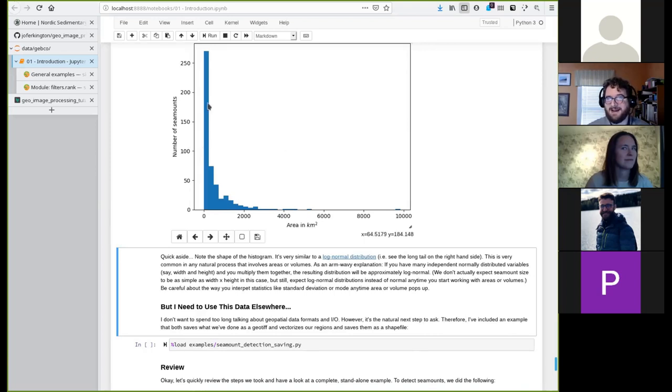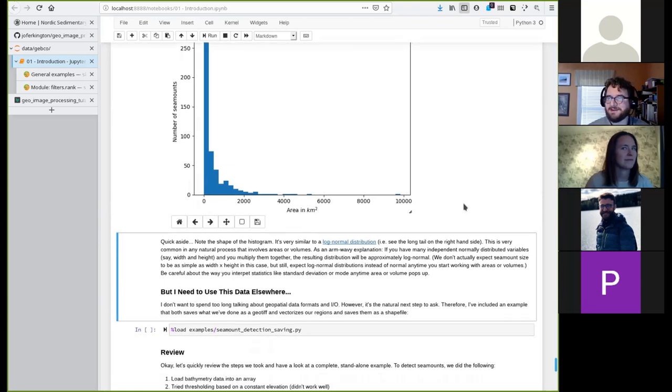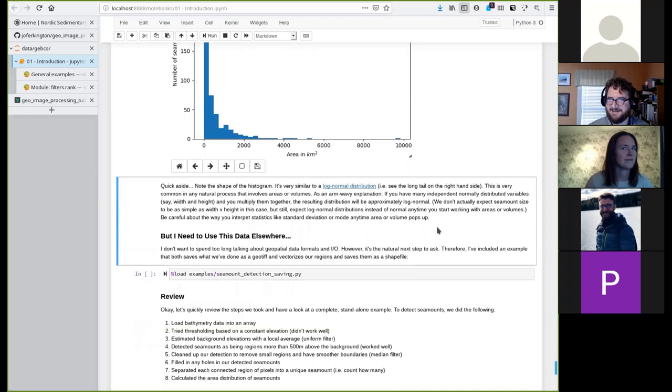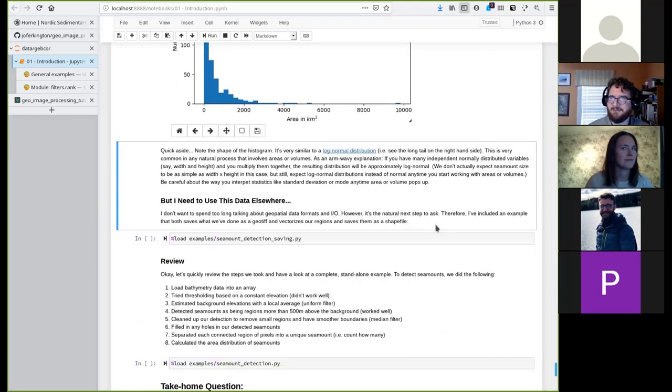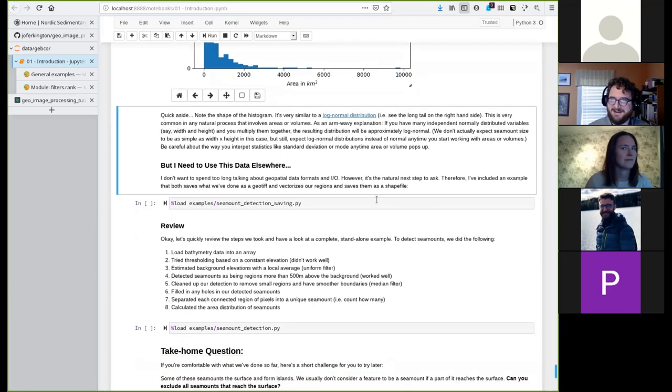And you'll see this exactly here. We're looking at areas and we have a big spike near zero and a long tail that goes out to very large areas in some cases. It shows up all the time in natural processes, largely because you're essentially multiplying things. That's the essential arm-wavy explanation. There's more to it than that, but anytime you start looking at things that multiply different variables, you start to see log-normal. I'm over-explaining yet again.